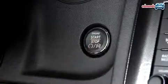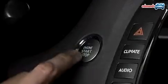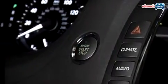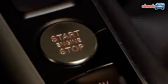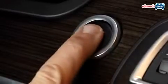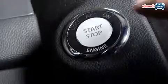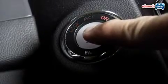Push-button starters are becoming increasingly popular, and they're easy to use when the car is parked and a single press will stop the engine. But that's not the case when the car is moving and there is no standardization between brands. Therefore, owners need to read the manual to find out what method works for their car. Here are a couple of examples.